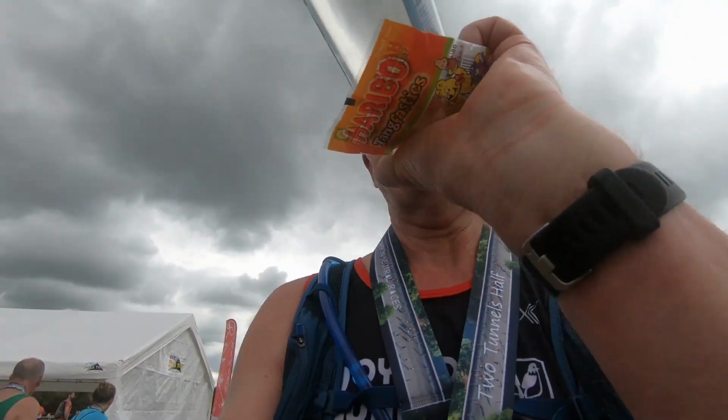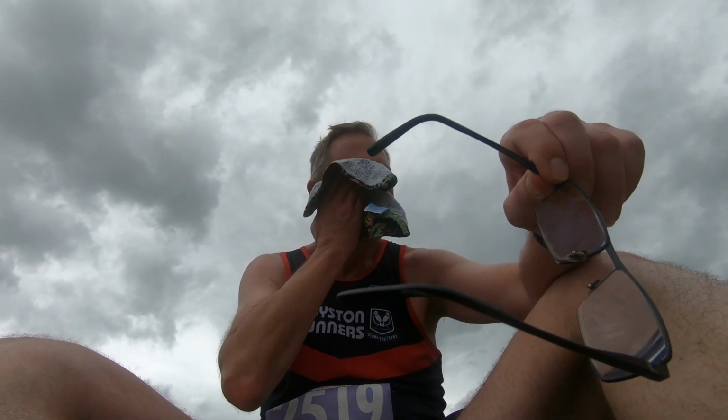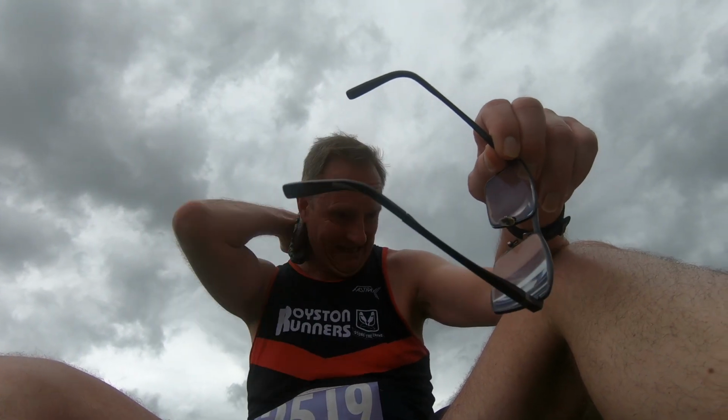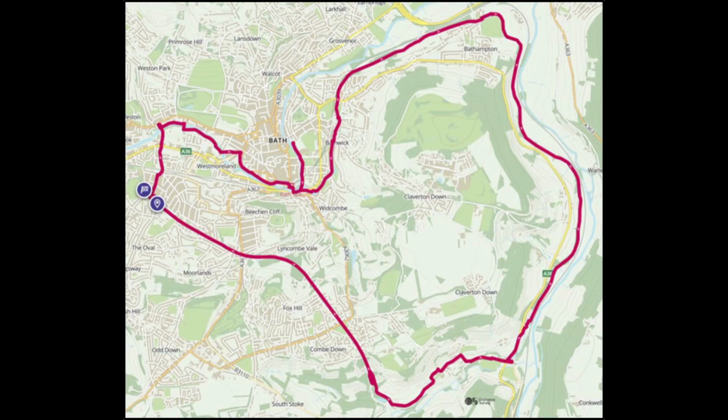Well, there we are. Bottle of water, some Haribos, and a nice pop, which is rapidly becoming liquid in my fingers. So 2 hours 20 something, 2:28:09. So a little bit slower than I wanted, but it's a pace of 11:04. But do you know what, that probably is my marathon pace.